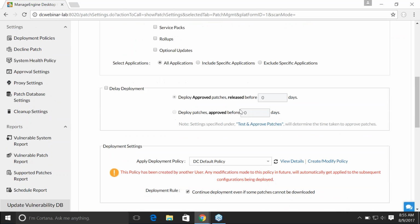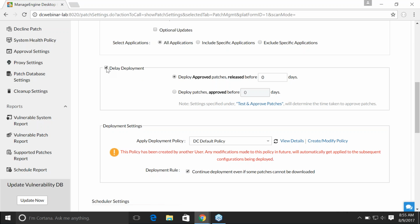Once you're done with that, you can also create an option. You can actually customize your deployment to your own convenience. You can delay the deployment after a specific number of days. Say for instance, a patch is released today, but what happens if the patch misbehaves once it is deployed into production?